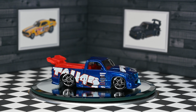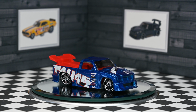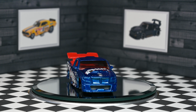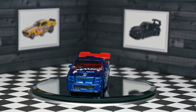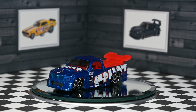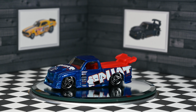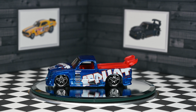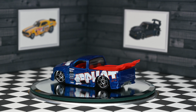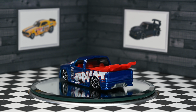Car number 5 is Super Tuned. It was designed by Eric Tichern, and it was produced between 2001 and 2010. This is a fantasy casting that is essentially a modified lowrider tuner pickup truck. And there's 2 different versions of this casting.